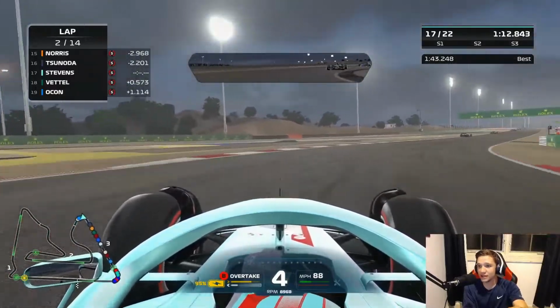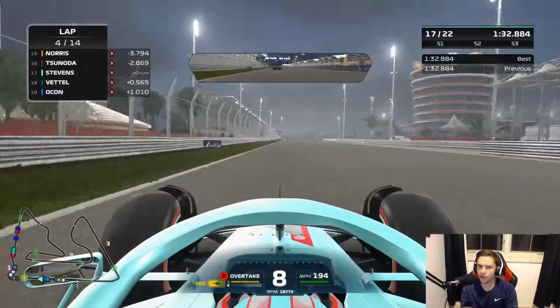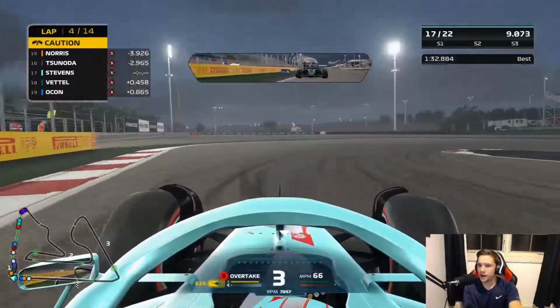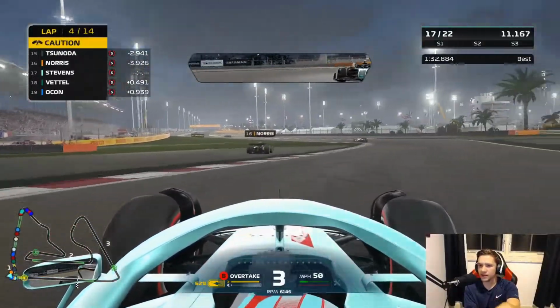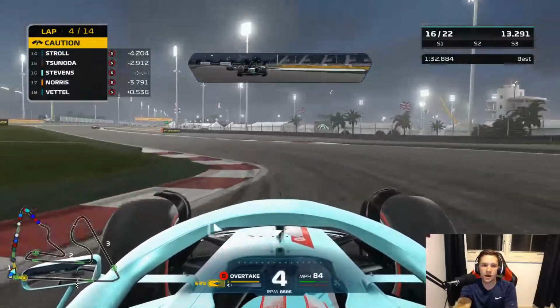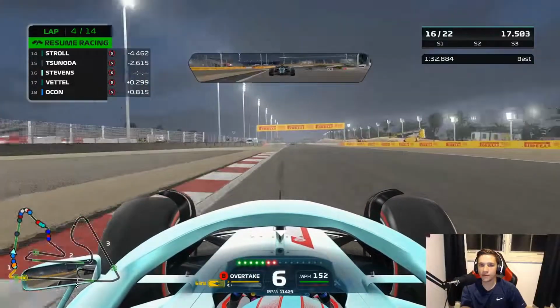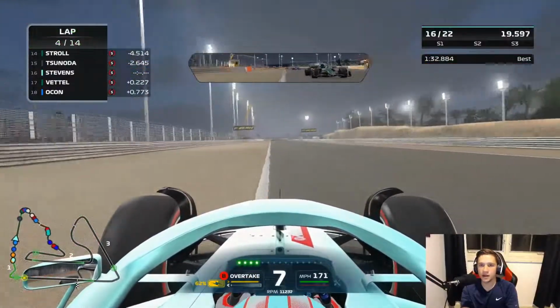This is absolutely crazy. I think it's turn 4. It's either turn 3 or turn 4. Next DRS zone. As there's a yellow flag up ahead, it's Lando Norris. Lando Norris has gone off the track, so thank you very much. Okay, that is a free position up in the P16, but for how long?